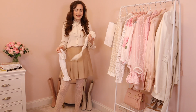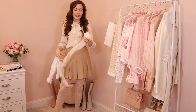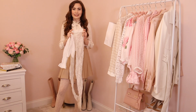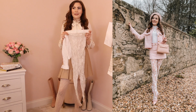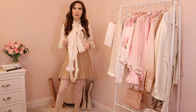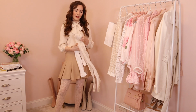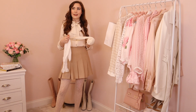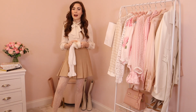So the next tights I want to show you are my famous Wolford tights. From the minute I started my Instagram account, I was wearing these lace Wolford tights. Now, I first saw these before lockdown. We went to Prague, and I saw them on a mannequin in the Wolford shop in, I think it was, the Frankfurt airport, and I fell in love with them.